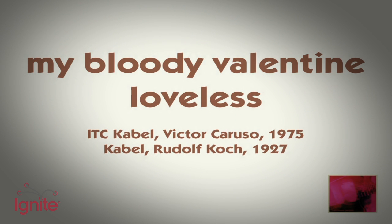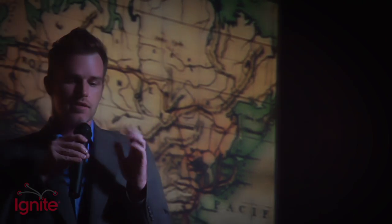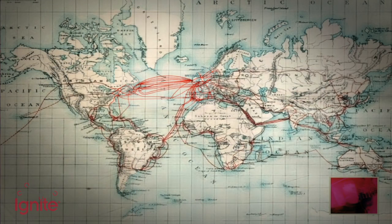Well, as it turns out, the typeface used on this particular record is called Kabel Bold. The version used on this record was by Victor Caruso in 1975, but it comes from a variation by Rudolf Koch in 1927. And Rudolf Koch is a German nationalist. The Germans always make great stuff, as we've seen on TV. But basically, he did this Kabel, from the German word for cable, to celebrate the first transatlantic telephone cable. So again, this amazing paradigm shift in technology and communication, I think, is being reflected in this record that very much did the same for rock and roll.